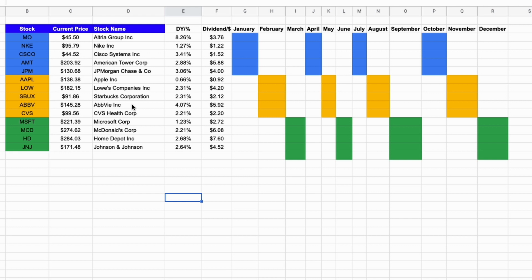This is a pharmaceutical company that has performed well in the year 2022. We saw that this year we were experiencing a bear market, but AbbVie is one of the companies that remained positive in 2022 year to date. And this stock is going to pay you $5.92. And then there's also another stock in the healthcare sector, which is CVS.